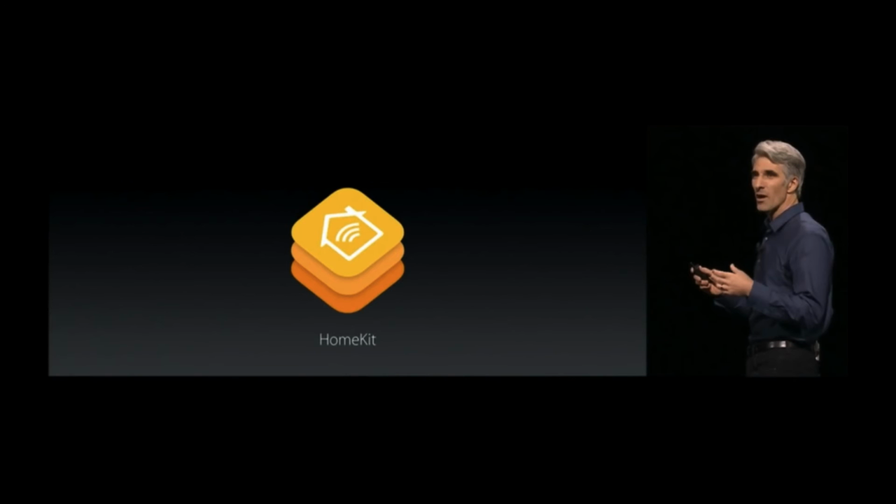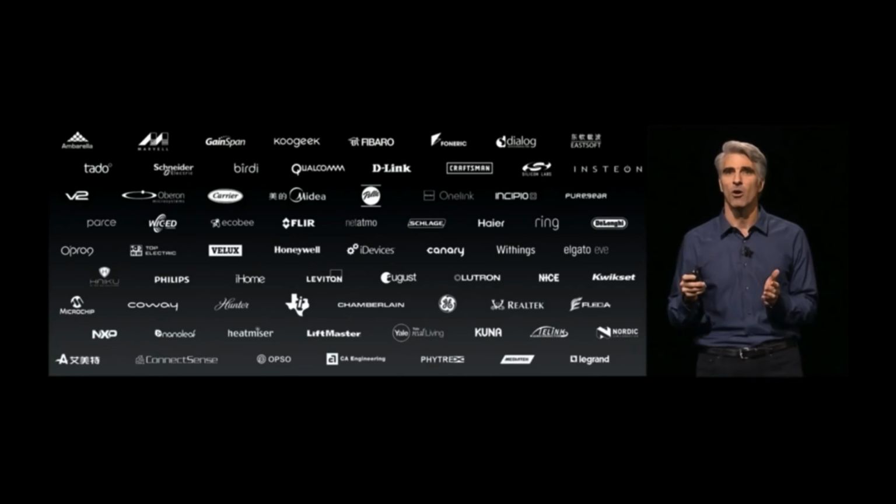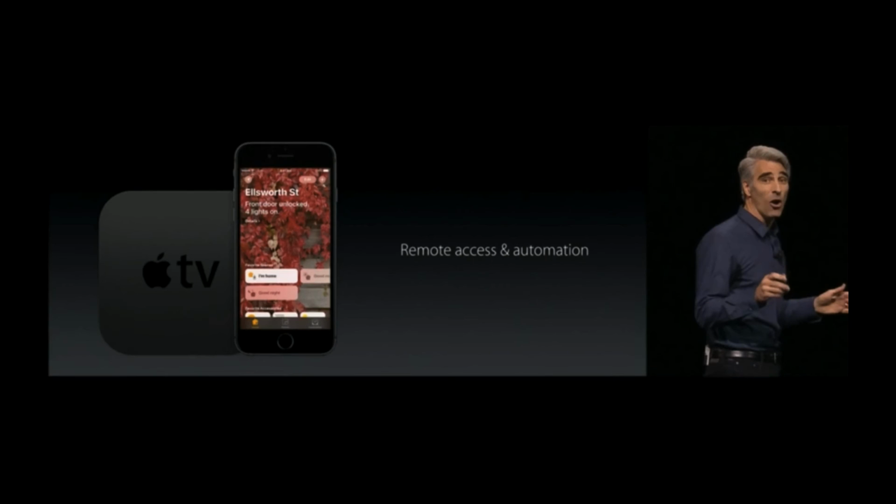Next up came the HomeKit. You can use your HomeKit app to open and close the garage doors. You can use it for switching on your ACs and locking sensors. You can control the fan speed, bring the window shades up and down, and dim the lights, turn the lights on and off, and various modes you could do. And all the leading home product manufacturers are registered with the Home app. That's available on your iPhone, just in your notification center, and it's also available on your Apple TV as well as your Apple Watch.